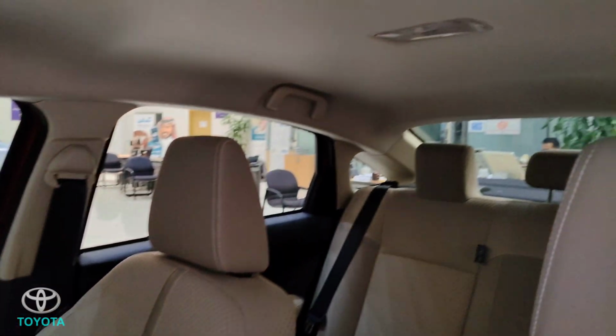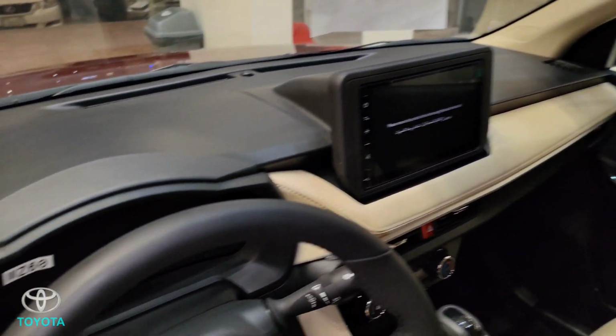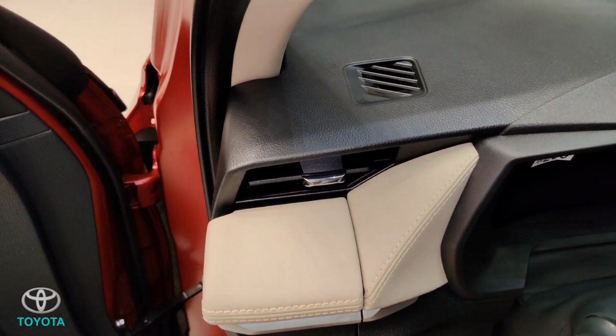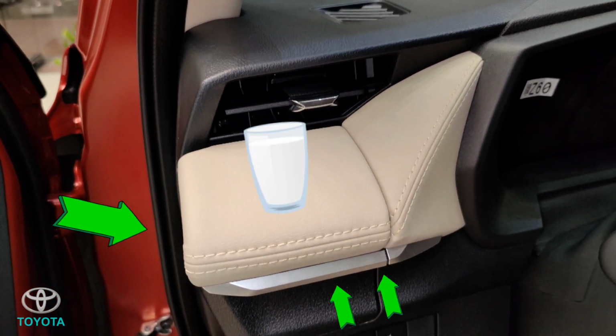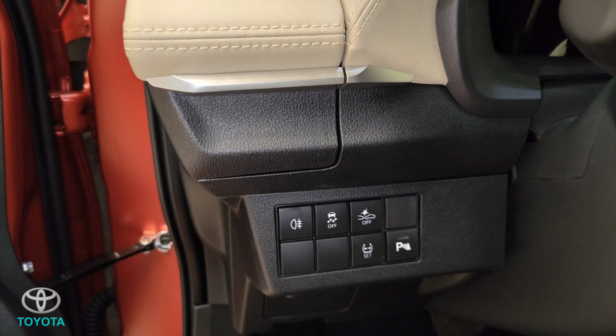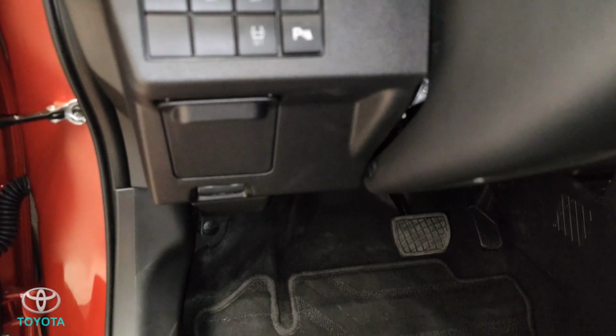Too bad that the seats aren't leather at all, which is so unfortunate coming from a high trim level. So, come on Toyota, seriously? But one thing to notice is that there are two cup holders right next to each side of the AC vents. Too bad I never knew, otherwise I would have opened them to show you guys.